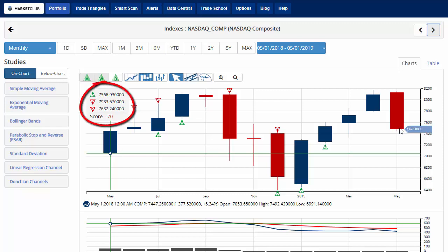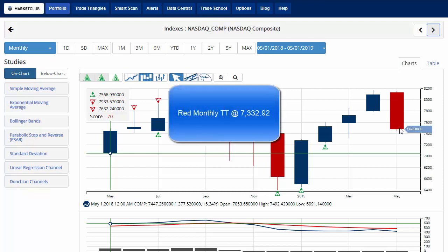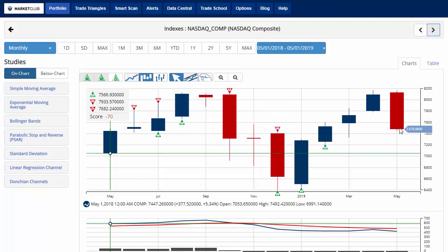NASDAQ is having the worst month of the three major indexes, currently down 7.62%, trading at 7,478.86, with a chart analysis score -70. Indicating that we are still in a sidelines position, but that is coming under some pressure on the long-term trend. Right now, still with that green monthly, but key level to watch on Monday will be 7,332.92. A move below that level would issue a red monthly trade triangle, indicating that a long-term downtrend might be in play for the NASDAQ.